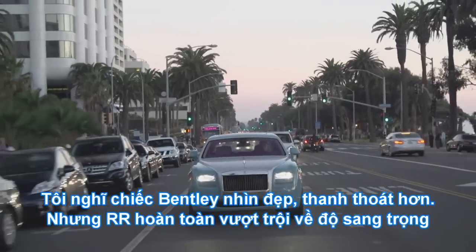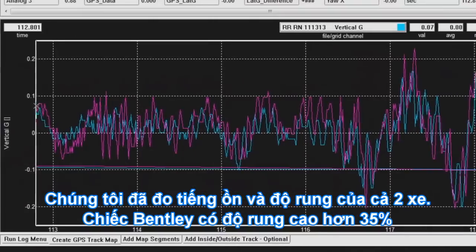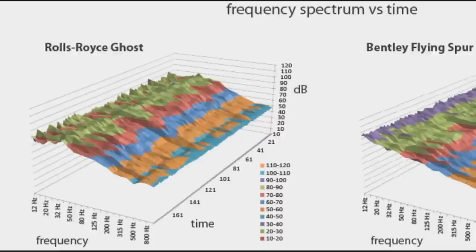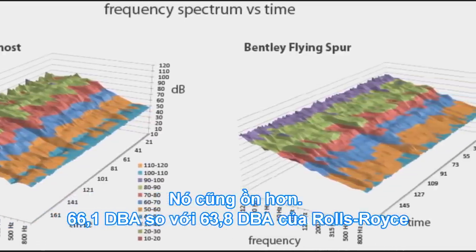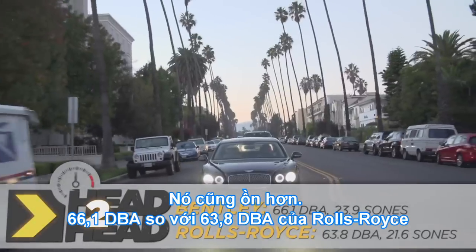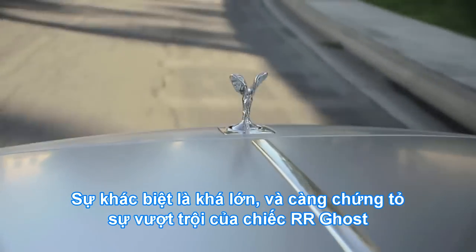We took both cars out late one night to determine their interior noise and ride quality. Using a seat accelerometer, the Bentley registered 35% more vibration than the Rolls. It was noisier too at 66.1 dBA or 23.9 zones compared to the Rolls's 63.8 dBA or 21.6 zones. It's a significant difference and further underlines the superiority of the Rolls.